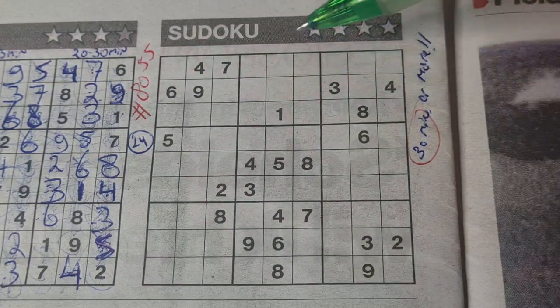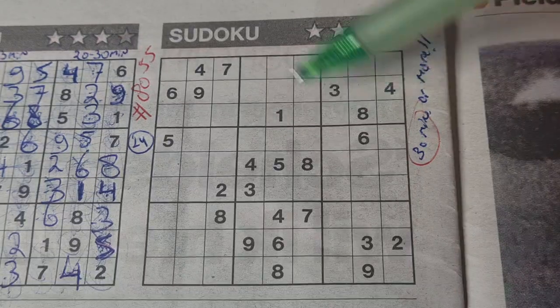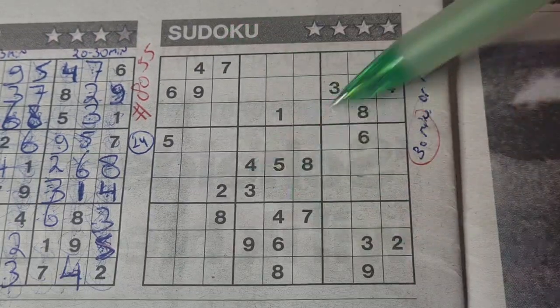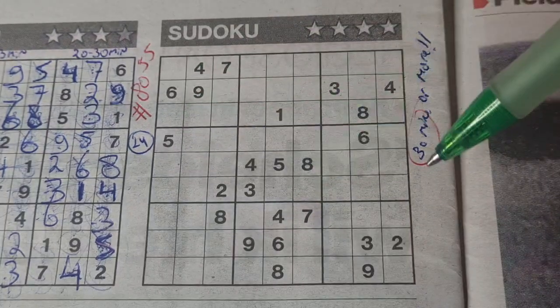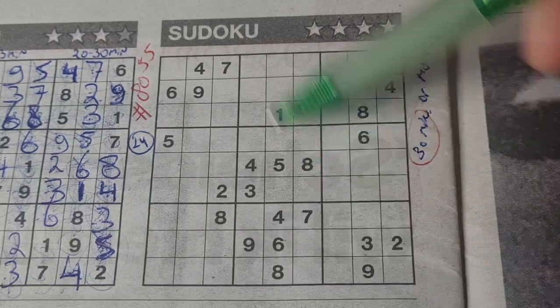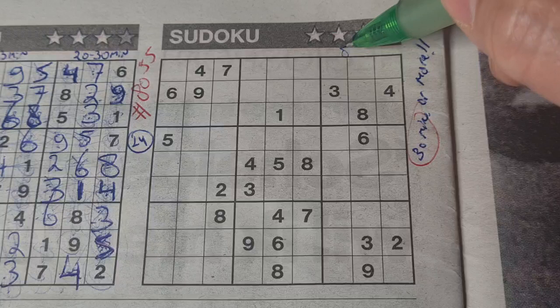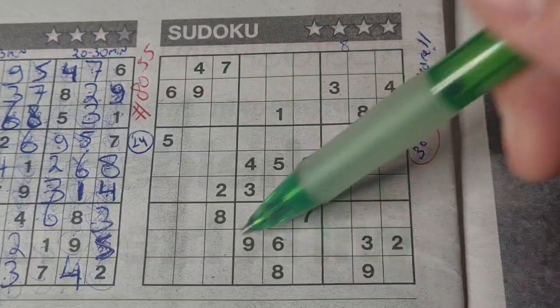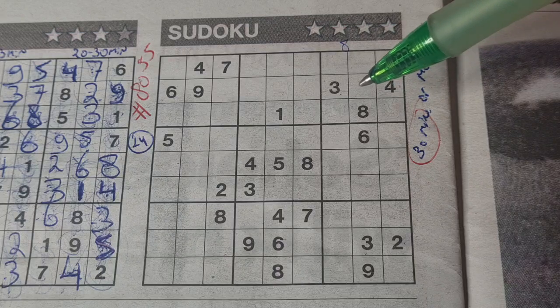We have only one, two twos, two threes, nope, correction, three threes, three fours, two fives, three sixes, two sevens, four eights, alright, and three nines. So the eights are in majority. Can I start with eight?